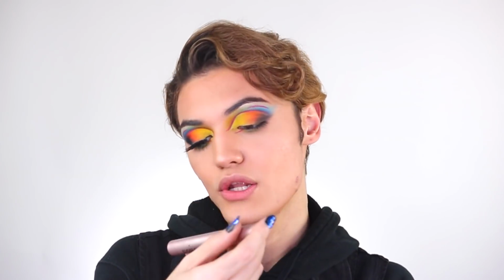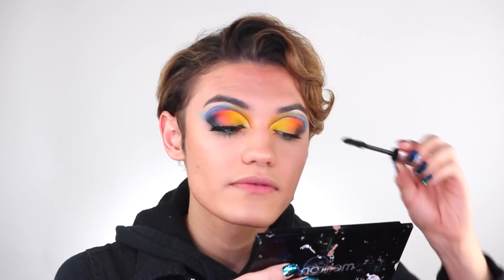And then I'm gonna apply my mascara. The best mascara that I've ever used is the L'Oreal Voluminous Lash Paradise. I find that if you pretend like you're blow drying your hair and you shake it while you're doing that as well, you get really nicely defined lashes.